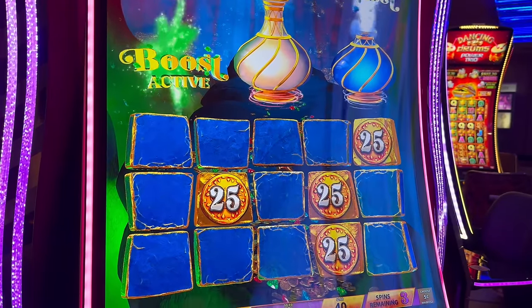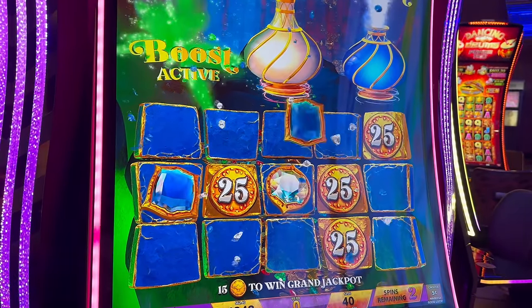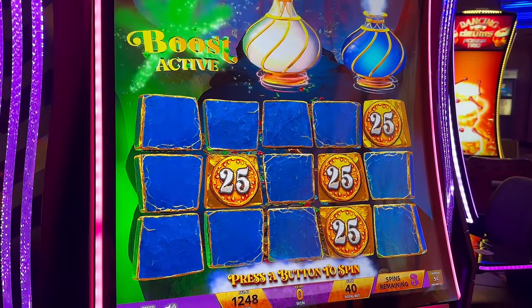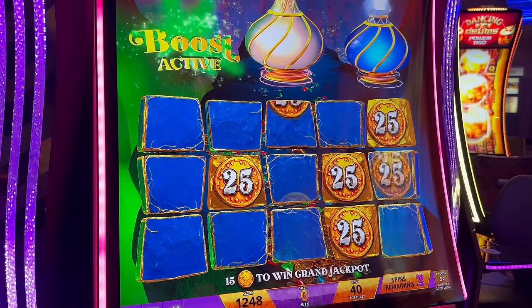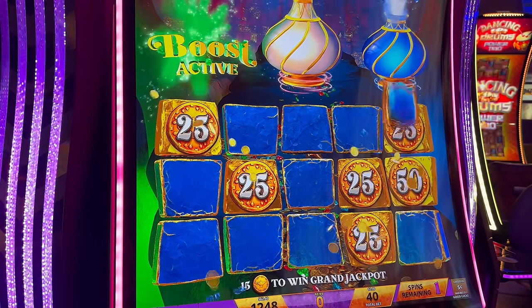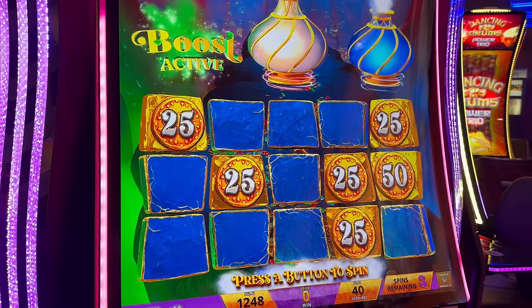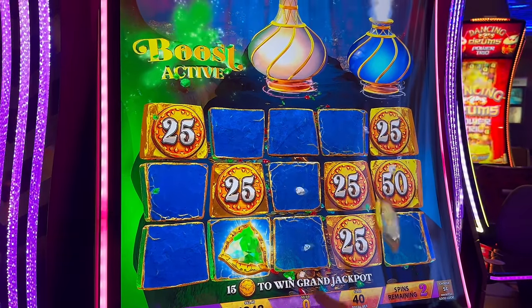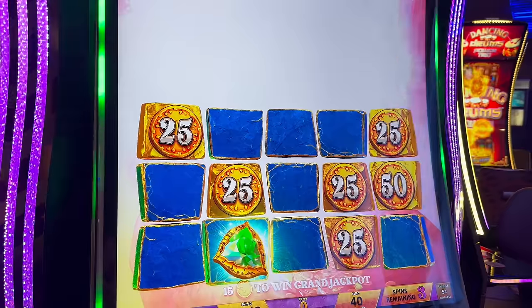Oh. All right, there we go. Boost is active. Let's boost it. Boost it. Pop it. Come on, baby. Come on, baby. Come on. No, don't do that. Do it. Bonus and a bonus. Or a boost. Oh, we got a boost. Now do jackpot. Yes.